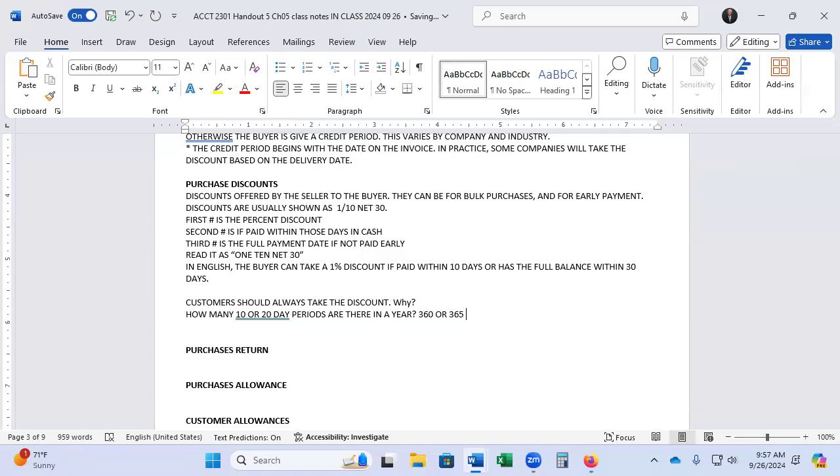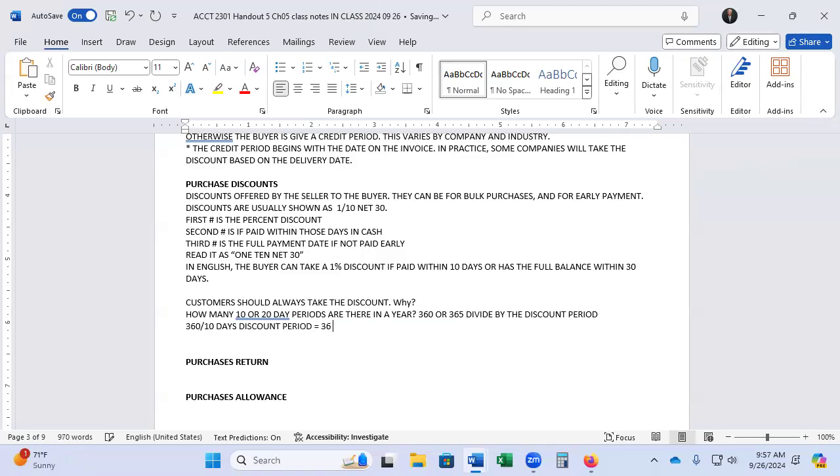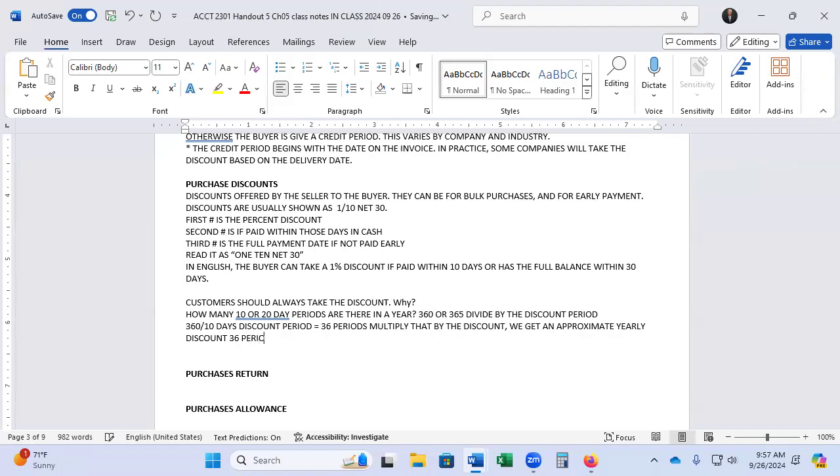And then you divide by the discount period. So in this case, if we took 360 and we divided by 10 days discount period, that equals 36 periods. If we multiply that by the discount, we get an approximate yearly discount. So here, 36 periods times 1% equals 36% annualized.